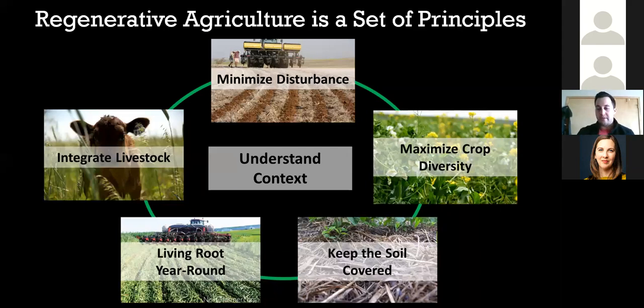So what is regenerative ag? First off, I think there's a ton of definitions out there of what it is. I'll share General Mills' definition in just a second, but I think one thing that unifies all the definitions is that it's a set of principles that any farmer, whether they're organic or conventional, can implement to improve their ecosystem. This is one of the more commonly agreed upon facets of regenerative ag as a definition.